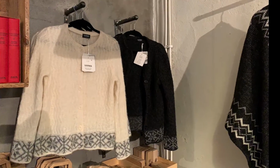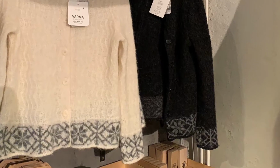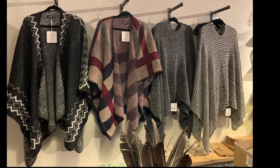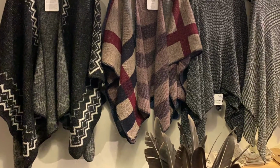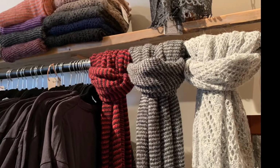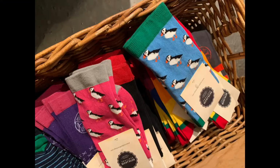More hand-knit Icelandic sweaters using black and white and shades of tan, which are the natural color of the sheep. There are more sheep in Iceland than there are people, and there are more horses too. Most of the fabrics were solid, but here's a lace example on the right, the only one I really noticed.